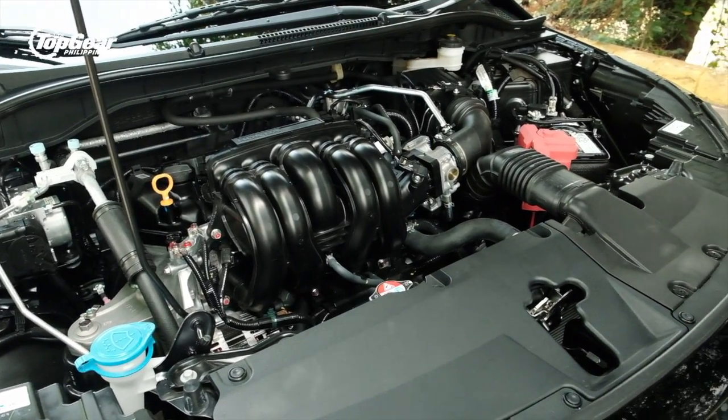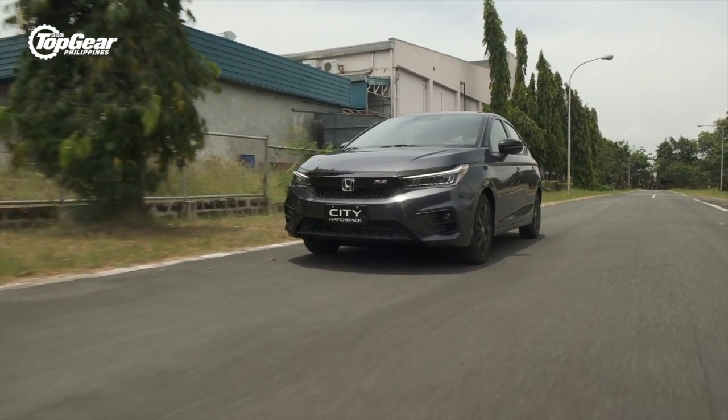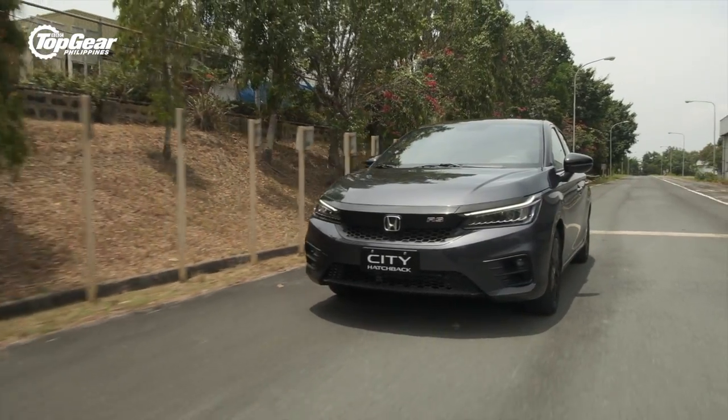Now, there's really nothing new about the engine under the hood. The City Hatch gets a familiar 1.5-liter naturally aspirated inline-4 engine that generates 119 horsepower and 145 Nm of torque. This is mated to a CVT that sends power to the front wheels. So right now, we're only driving around Honda's compound here in Laguna, so I'm not really allowed to punch it through these roads, and I won't be able to go flat out with this thing. But luckily, I have driven the 7th generation City that comes with the same powertrain, so I know that the engine has more than enough oomph that you'll ever need for this car. As for its fuel economy, I doubt the slight changes in weight and size will lead to any drastic differences in fuel consumption, but then again, we'll have to wait for a full review before we find out just how fuel efficient this hatchback is.